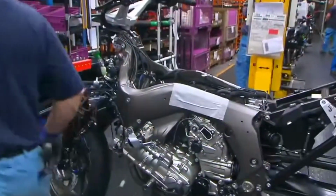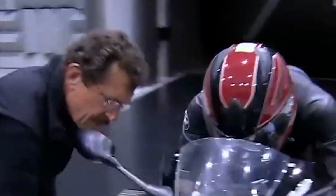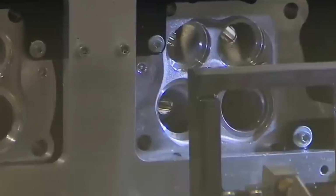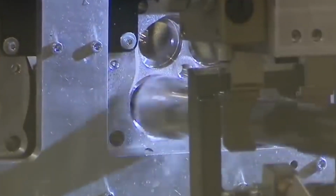Engine components arrive at dedicated workstations where specialized technicians, many with over 15 years of experience, begin the meticulous process of building the power plant. Each technician is responsible for a specific assembly group, becoming an expert in that particular system, rather than a generalist working across the entire engine. The precision at this stage is astonishing.